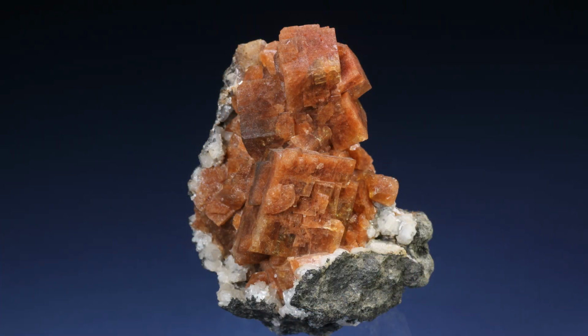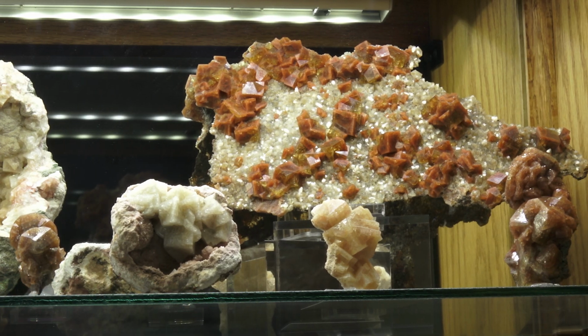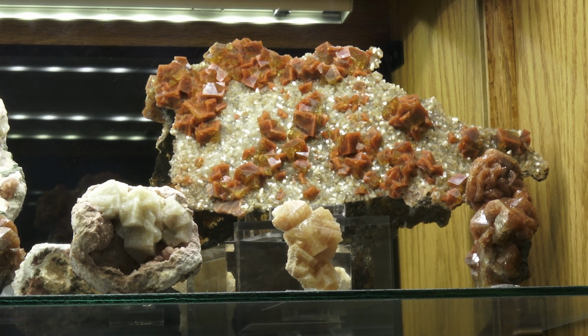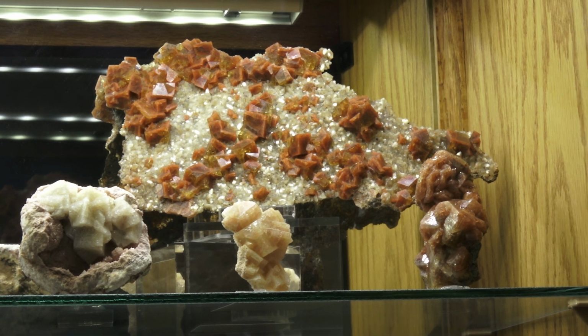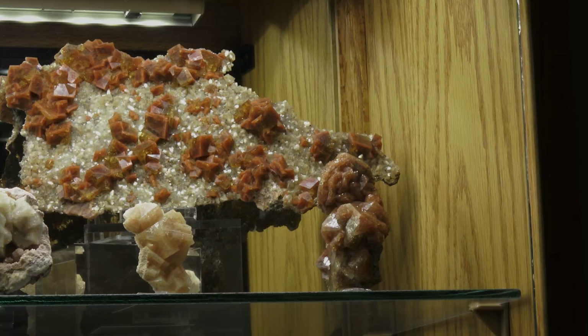You know, chabazite is not an uncommon mineral, but the quality and beauty of the pieces from Wasson's Bluff is unsurpassed. There are a few pieces from Wasson's Bluff that are the best of their kind in the world. The orange chabazites that we have here are by far the best and the largest.